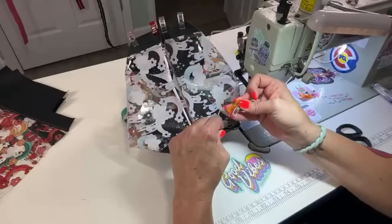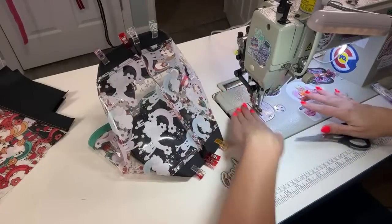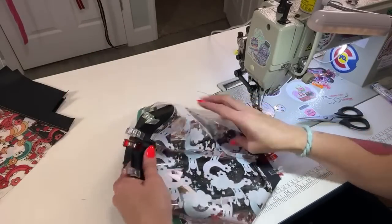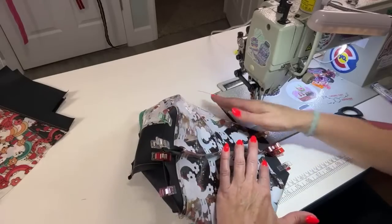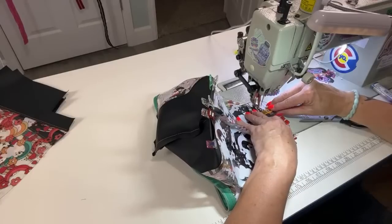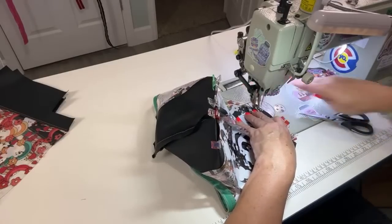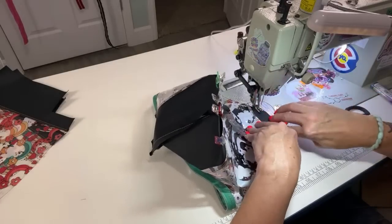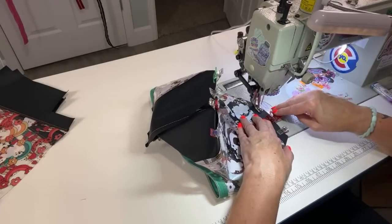Yeah, Joleelee has custom zipper overlays that you can put your name or some kind of cute saying on as well. And those are really awesome too. I did that on my last tutorial for the Shambhala bag. I put one of her overlays on my bag.